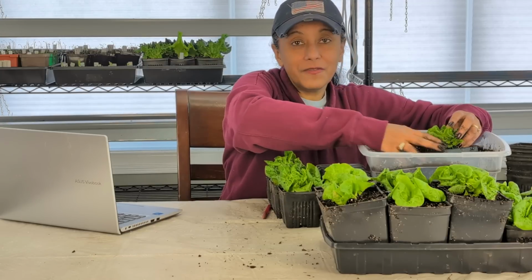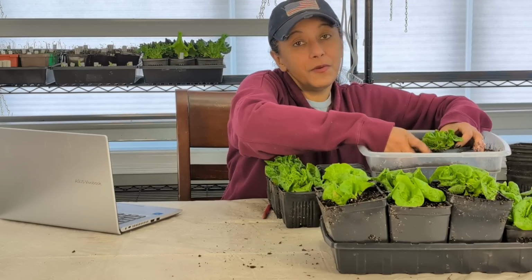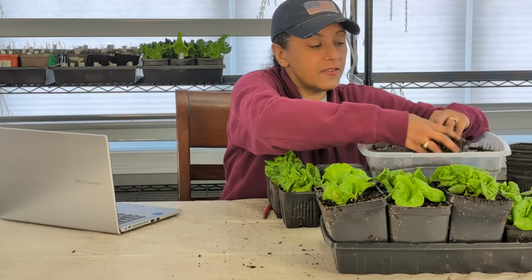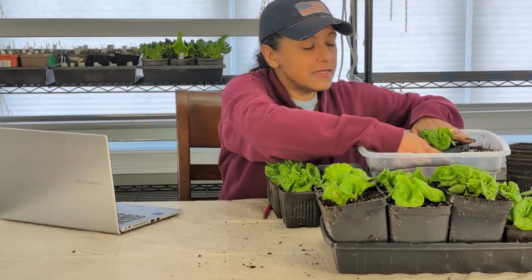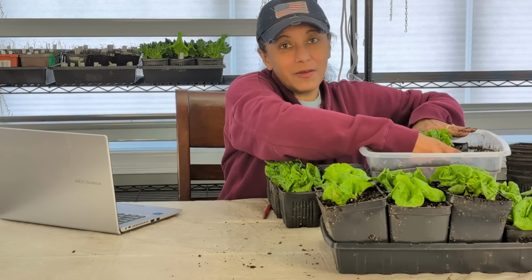Another item that I thought of that a lot of us have that we can use for our gardening purposes are food containers. You know, sometimes you go to the grocery store and you get a rotisserie chicken, or a container of muffins like blueberry muffins, or a cake. There's lettuce, basically anything that comes in some sort of a plastic container. You can reuse those for your gardening purposes.